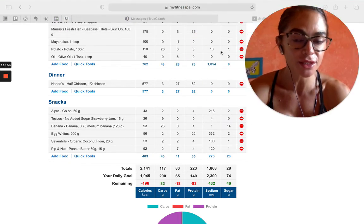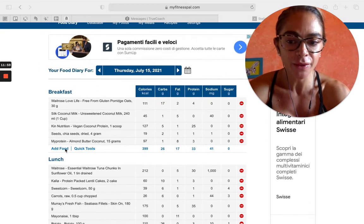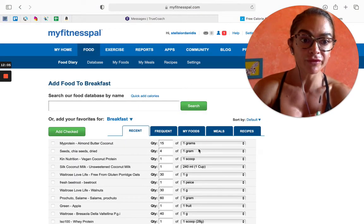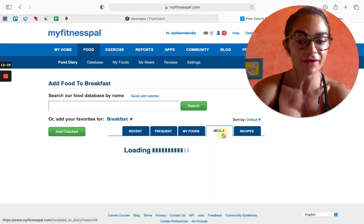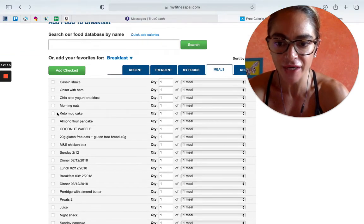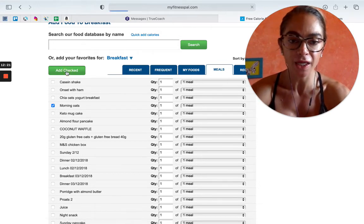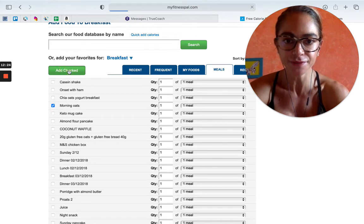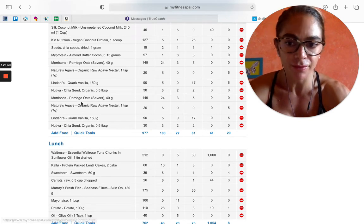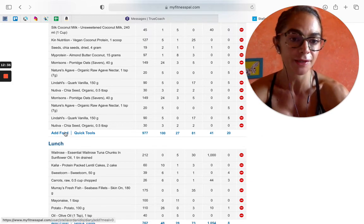Also, I know tracking is stressful, but something that I have done is, every time I want to add something into my MyFitnessPal, or if there are meals that I eat very often, I have already created my meals. So I just need to go, for example, today for breakfast, I have a morning oats. So when I click on my morning oats and add it into my MyFitnessPal, you will see it in a second. So there you go. The morning oats is all of this: Morrison porridge oats, organic rock syrup, quarter vanilla, protein, etc.